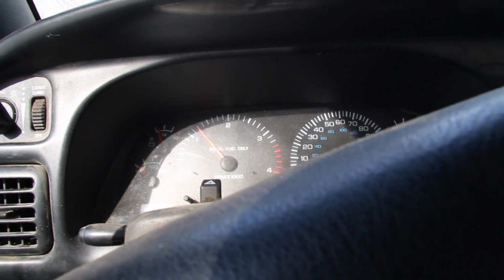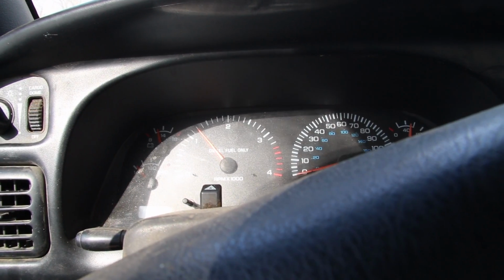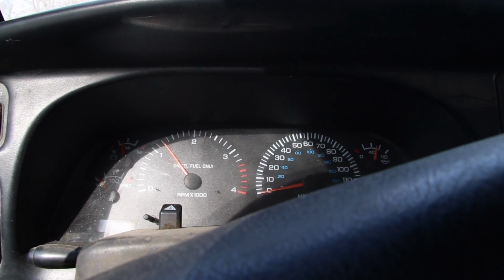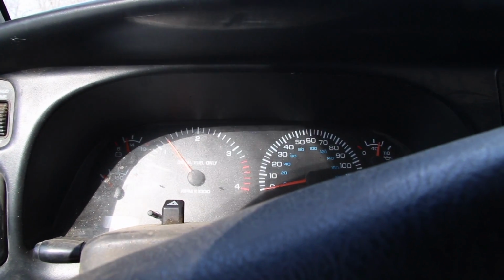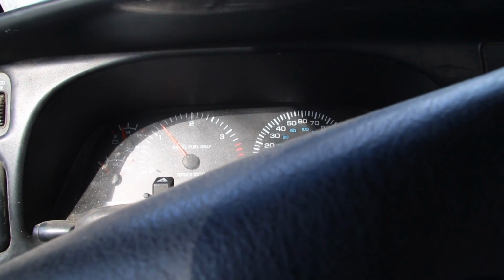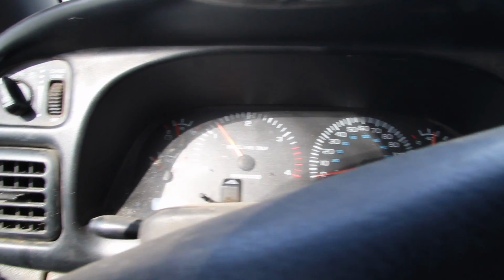Kind of letting it warm up a little bit here. She's coming up now. But I just thought I'd let you know, I couldn't get it started until my dad got it started. I don't know, it's just usually how it goes. She's coming up.